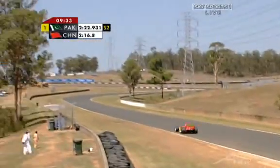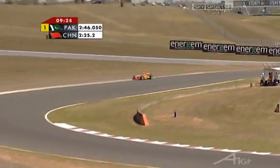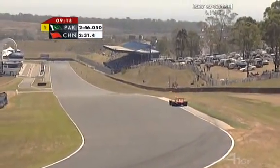Locks it up into turn 9. We've seen a lot of that throughout the sessions we've so far had here at Eastern Creek. And again, it's a corner that's falling away from you, so the unloaded wheel is the wheel that's going to get dragged into it, and it can give you a scuff or a small flat spot. You don't want to get any more than a small one, otherwise you'll be struggling for tyres at the point when it's important, which is Sunday.